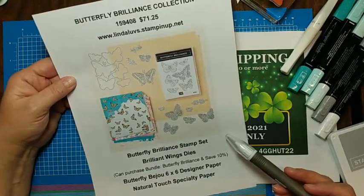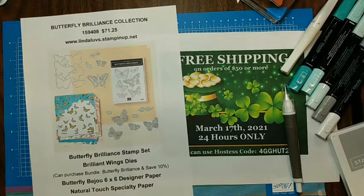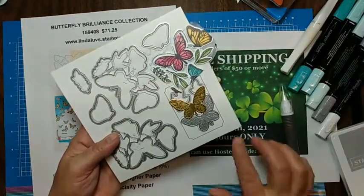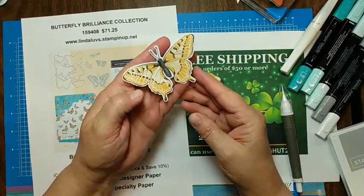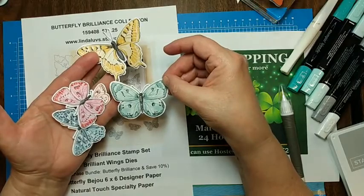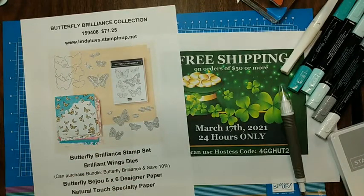I know some of you have purchased the Floating and Fluttering, which is another beautiful set. But here are the dies for those. And see, the butterflies are smaller, and they were designed to do that floating technique look. So they both have their purpose. This one has big, beautiful butterflies. So that is so cool. You can use these for a background, or you can use the butterflies as your focal point. Either way, I'm just going to set them off to the side.